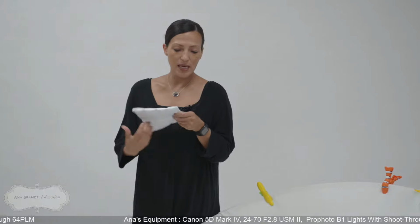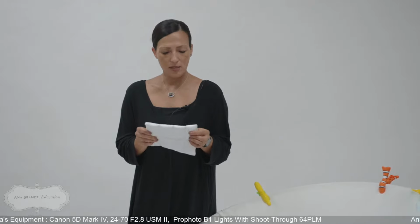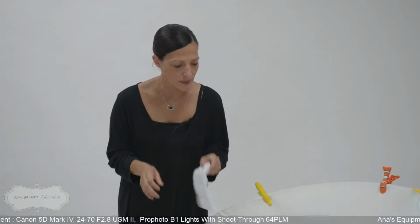So the weighted blanket is something that I've been wanting for a long time. I had bigger ones, and they were just too big. And so I was like, why don't we have anything small? And so I'm excited about the weighted blanket.